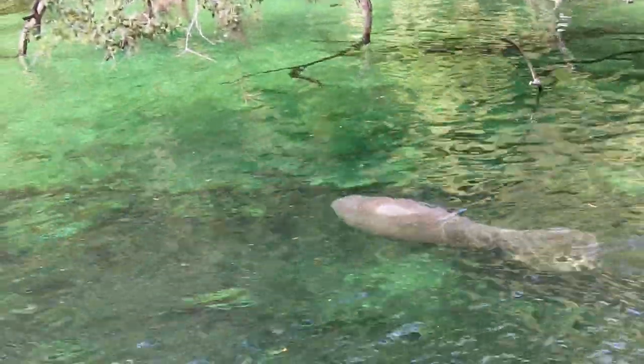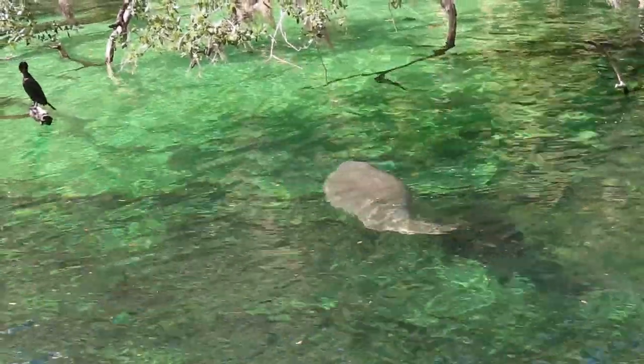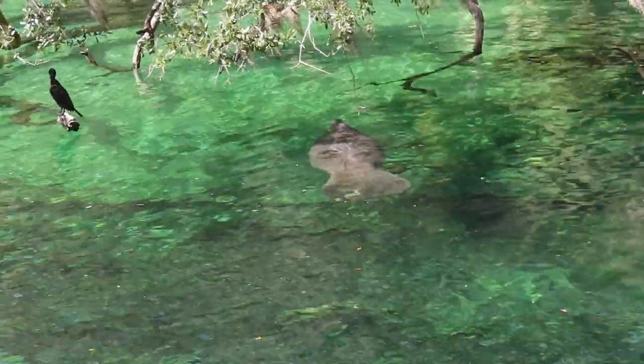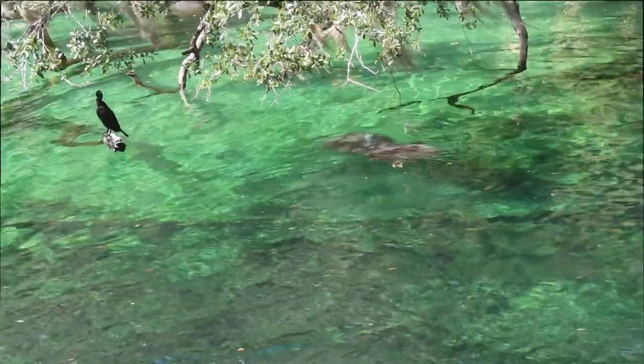Tell me if I get in your way, huh? No, you're... scared. He's giving us the show. Yeah. I'm going to look like a National Geographic photographer. Is he upside down?